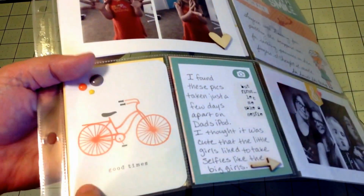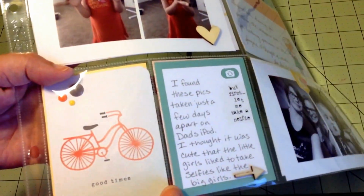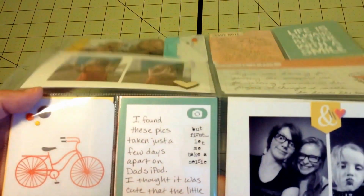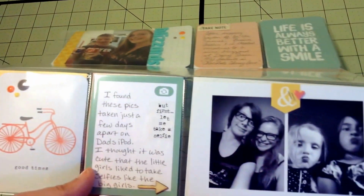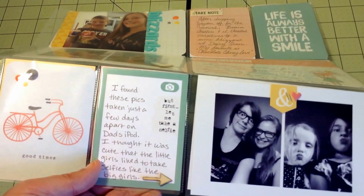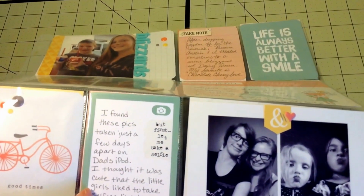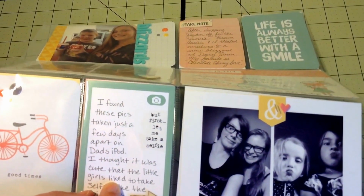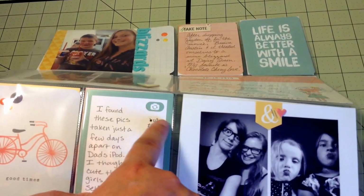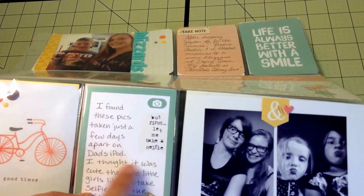Down here is a filler card, and it already had all of this on here, so I just added three little enamel dots. And then, this was kind of a funny story. So this card came in one of the kits. I don't remember if it was a Scraptastic or Studio Calico. I want to say it was Scraptastic, but it already had this little camera, and it already said on it, "But first, let me take a selfie."